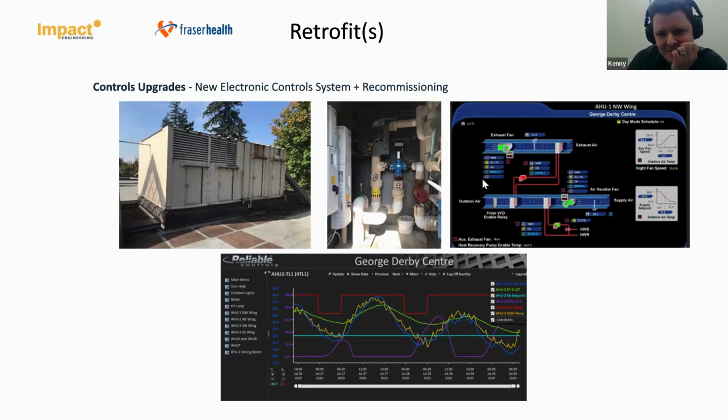And I'm not sure if you guys can see, but in this top right-hand corner is a really good example of this. So the top left there's four large, I think they're 15,000 CFM ventilation units, four of which serve the facility. So total 60,000 CFM of air to the facility. And these are 100% outdoor air.